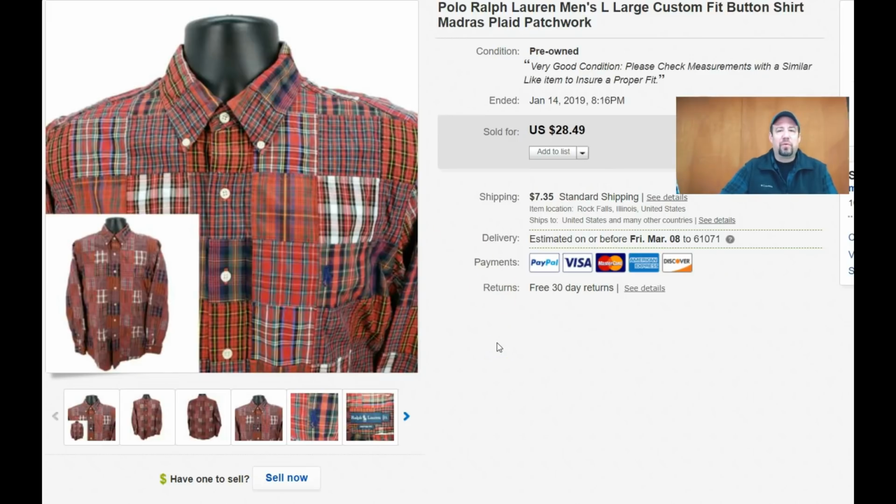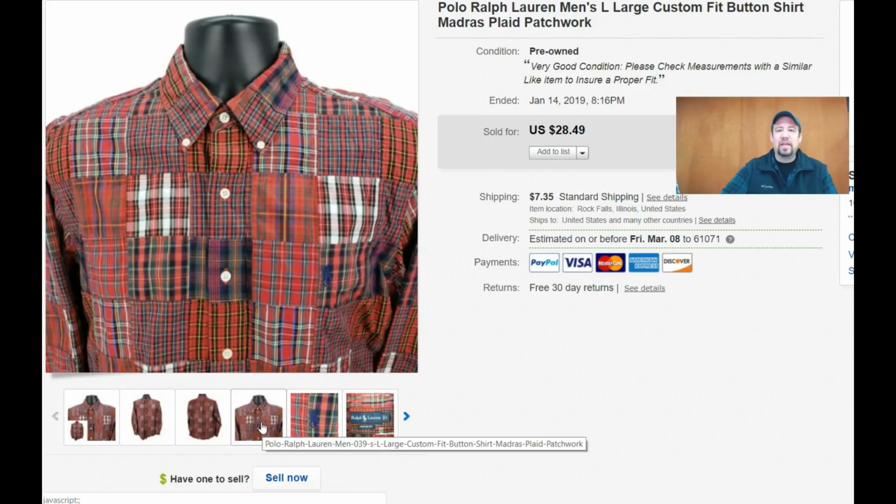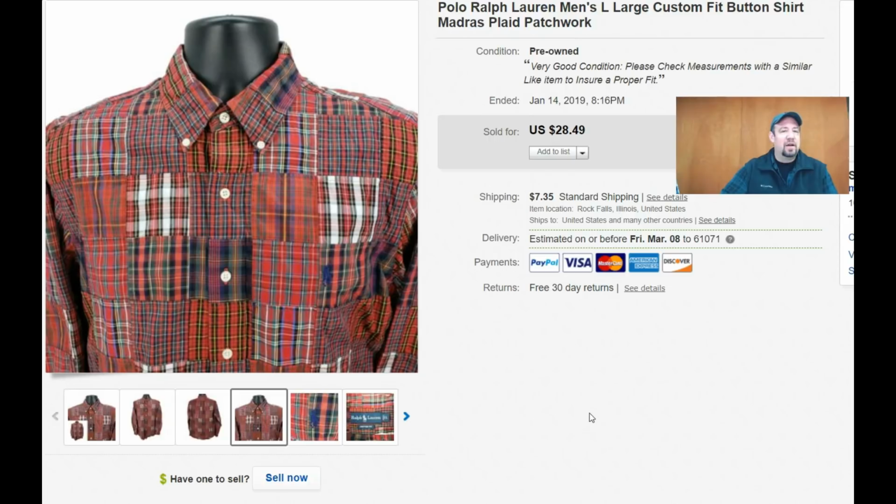So here's a Polo Ralph Lauren. I don't pick up a lot of Ralph Lauren stuff, but I do pick up the oddball stuff. This is one of those items. This is a Madras plaid. You can see it has that patchwork, or quilted plaid. You can kind of see how that's all put together. I do pick those up. Those sell really well in shorts as well. If you find the Madras plaid shorts, a lot of people like those. But this is just a custom fit large Ralph Lauren shirt. That went for $28.49 plus the buyer paid shipping on top. So nice sale there. And I was into this shirt for I believe $2 or $3.99.